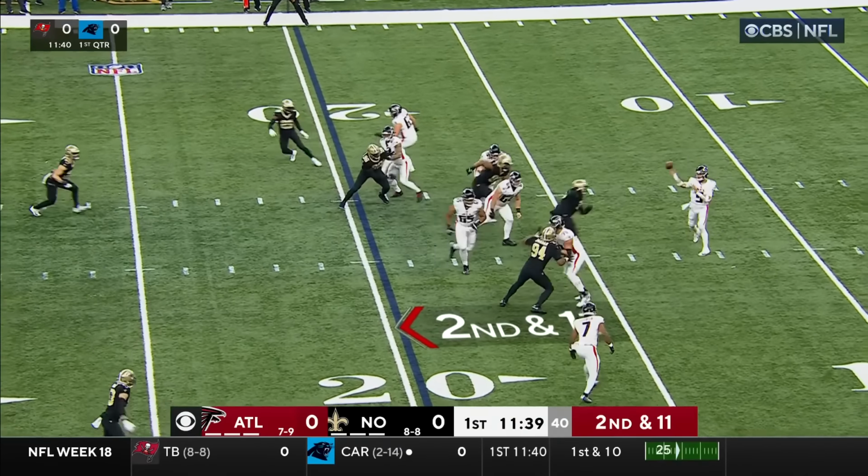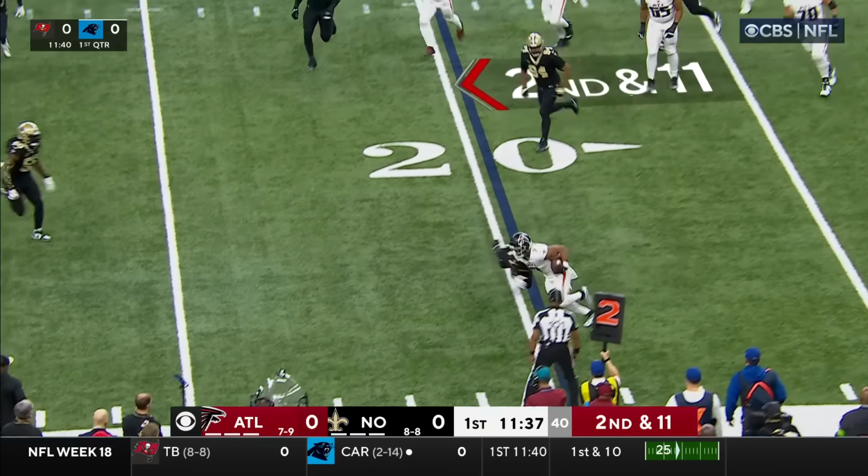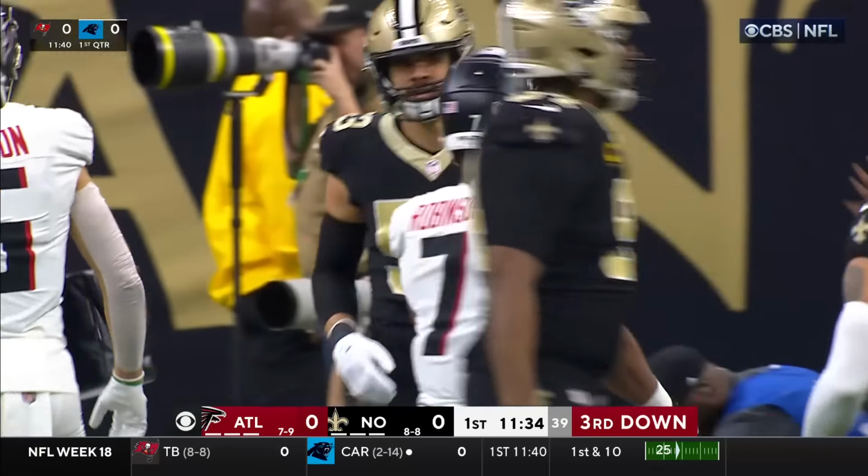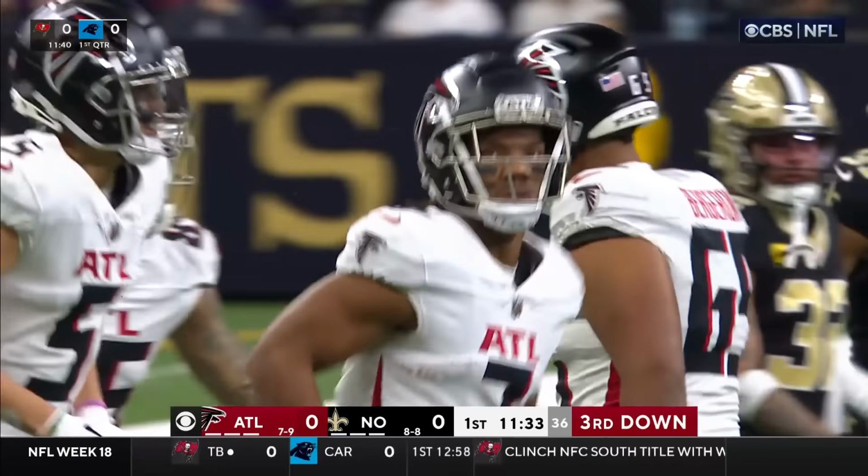Play action. Ritter with the check down to Robinson. And Robinson slips the tackle and gets out of bounds to make it third and manageable. A 5-yard pickup.